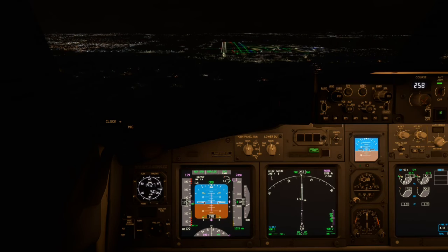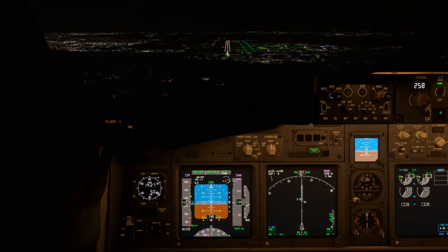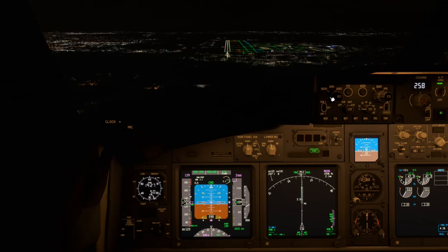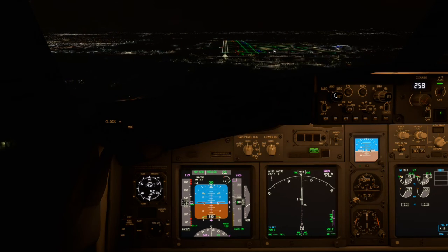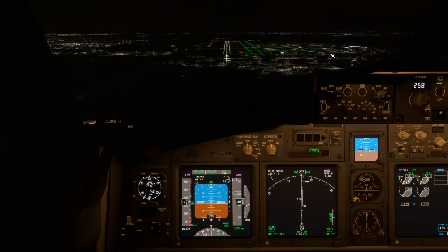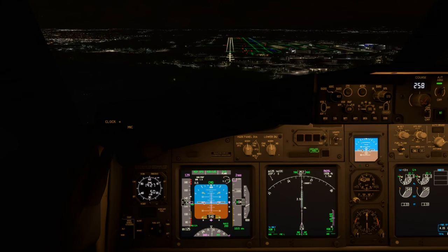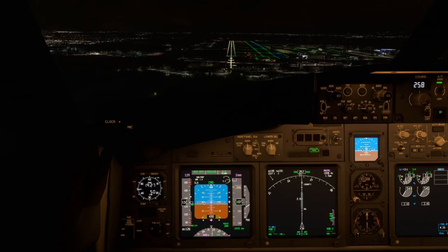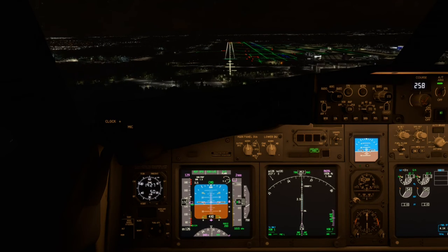So the minimum is going to be 200. Maybe I can set it up real quick. Let me see. There we go. It's all set. So now we should get a minimum call out. This is the freeware Gatwick Airport. mkvy, I think, is the artist.